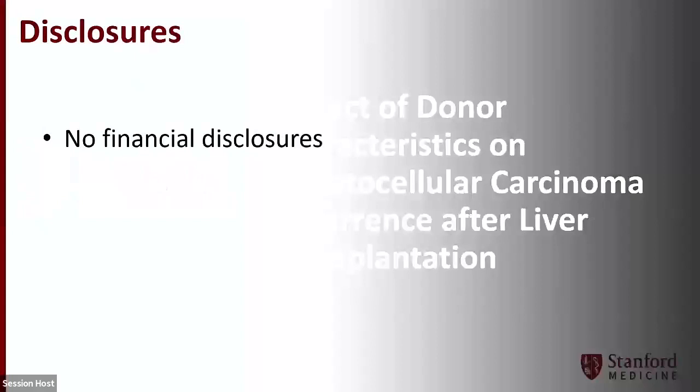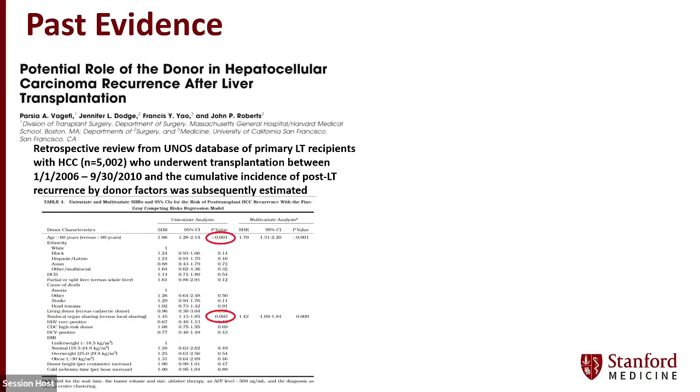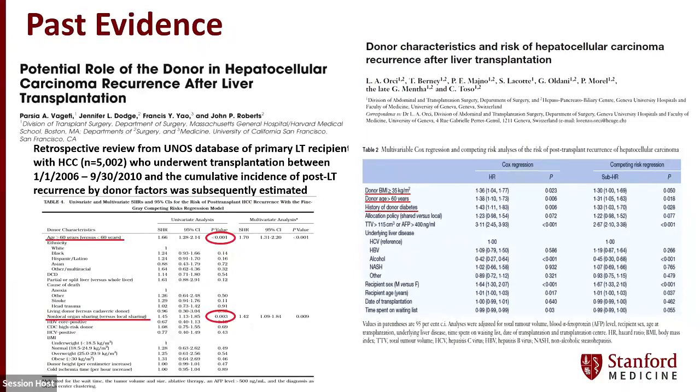Risk factors for HCC recurrence are predicated on tumor characteristics, pre-liver transplant treatment modalities, various recipient factors, operative techniques, and potential donor factors. There are two previous studies that looked at this. One study from 2006 to 2010 using the UNOS database at UCSF demonstrated that age greater than 60 and non-local sharing of donors increased HCC recurrence after liver transplantation. Another study from Geneva demonstrated increased risk of HCC recurrence for donors that had a higher BMI, higher age, and a history of diabetes.